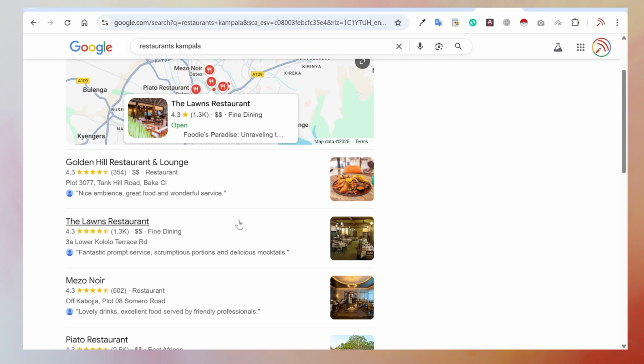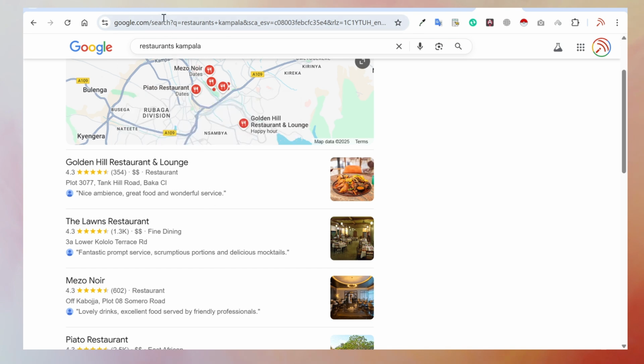And lastly, the most important one, friends and family. So make sure you reach out to your friends that have businesses, design websites for them, and you'll be able to sell the hosting packages. So once that is done, you explore the paid options.